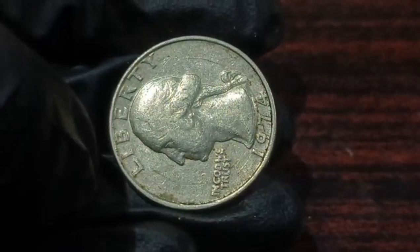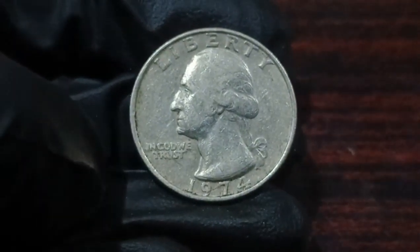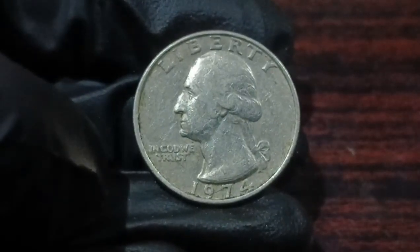When we dive deep into the history, composition, minting process, and the hidden stories behind the 1974 quarter dollar, we uncover how a coin once worth only 25 cents could be linked with a face value of $74 million in the world of rare collectibles.